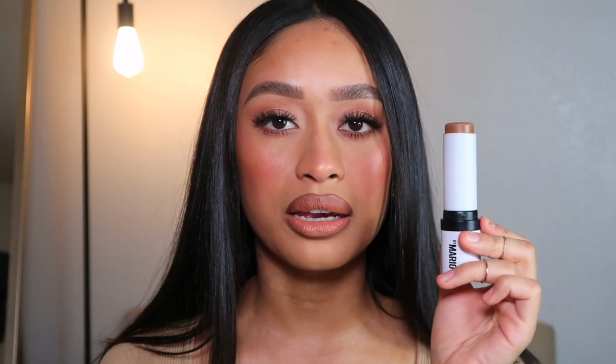Makeup by Mario contour stick. I use the shade medium dark. This has been like my go-to cream contour lately. The shade is really, really beautiful, and the formula is just very creamy and smooth. I love this so much. This has definitely been like my number one cream bronzer lately.